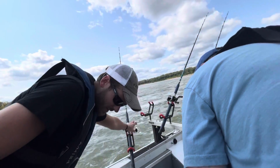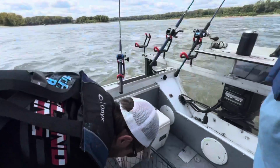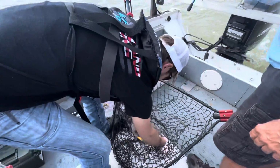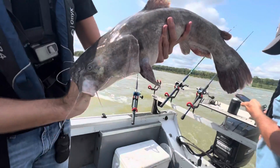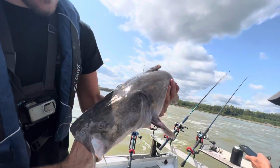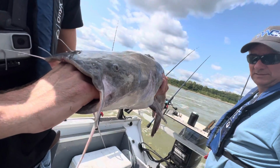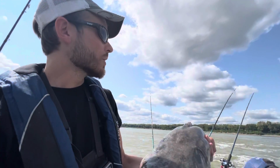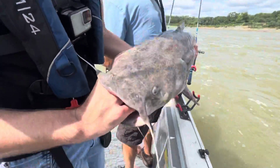It's been a while since I fought a fish in current. I thought I had a 80-pounder on there. Not a giant fish, but that's the right kind. That's what we came for. He took a big gizzard shad about 10 inches long, so we're gonna throw another piece of shad out there, see if we can get a bigger one.